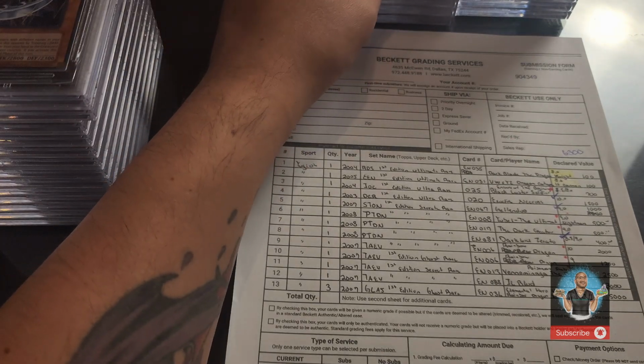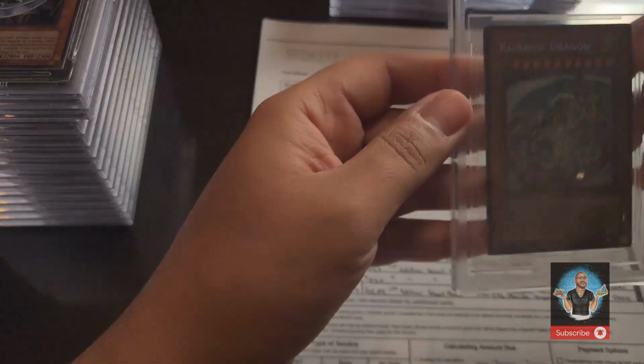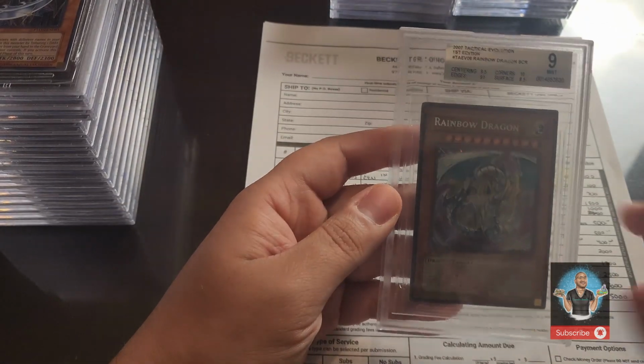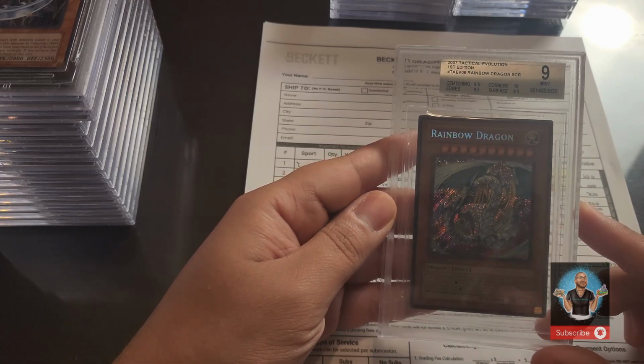This card, I was disappointed in, because I gave this card a 10 and it would have cost 2,000. And I know that if I send this to PSA, it's going to get a 10. And this is the Rainbow Dragon.